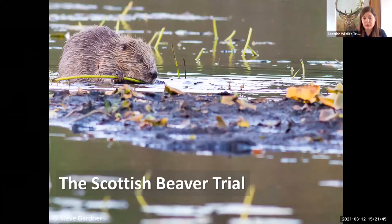And another key project that we've been involved with in recent years is the Scottish Beaver Trial. Now the beaver, I know some of you might be surprised to hear that we have this animal in Scotland, but we absolutely do. And it's a wonderful animal for us to have here. Beavers are a native species. They've been part of our wildlife for a very long time. The problem was that we hunted them to extinction in the 16th century. So that's why we've got used to not having them here.